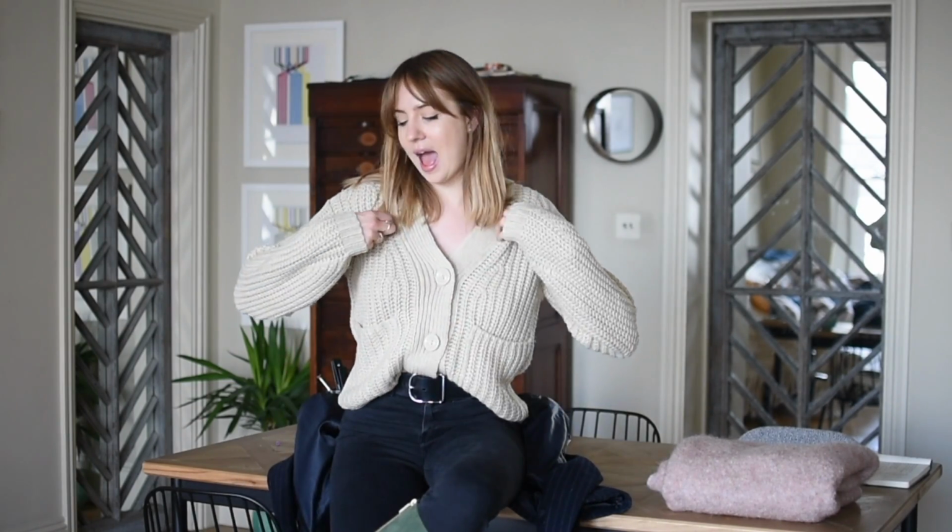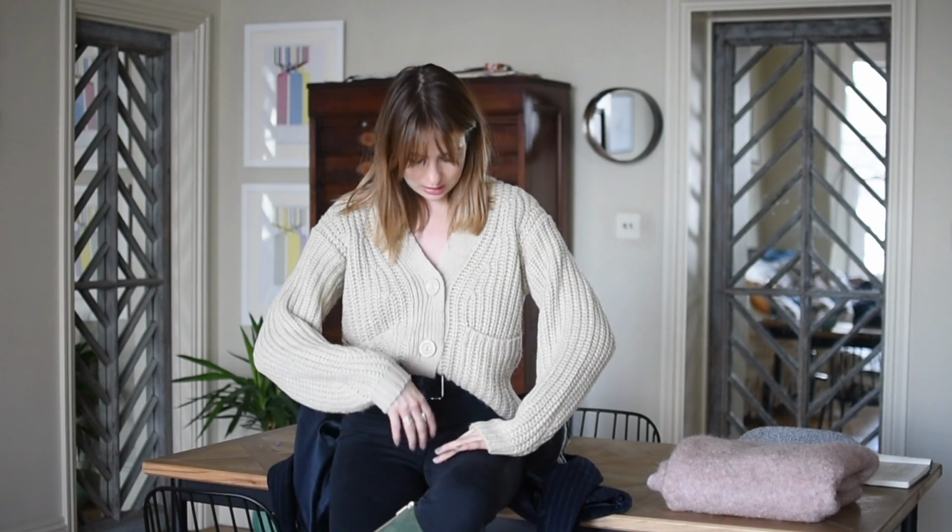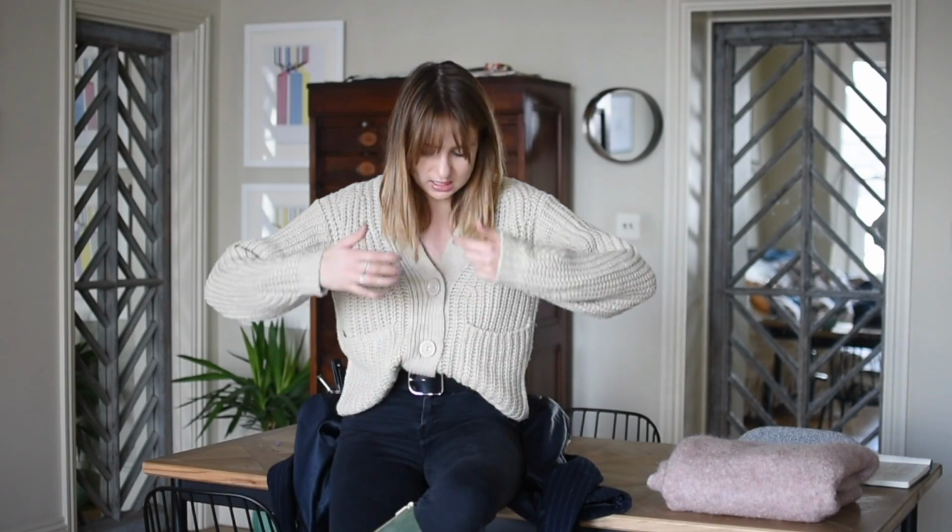But yes, final item is another cardigan. This one is in a more similar style to the black Under the Stories one that I have and I've been wearing a lot. It's from Urban Outfitters. And again, it's that really nice oatmeal colour with the V-neck and the really big buttons. And you definitely can wear it like this, and also, which I'll show you in a second, undone over a white t-shirt. Or it doesn't have to be a white t-shirt, just over a t-shirt looks really cool as well.